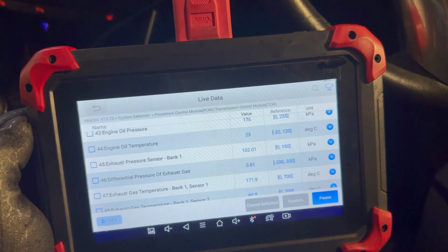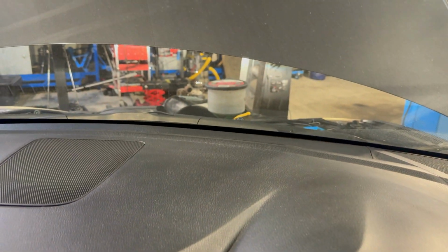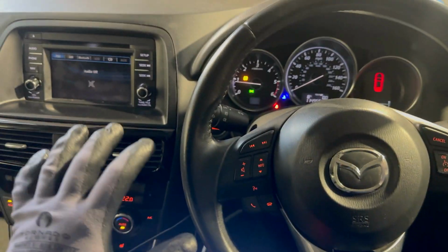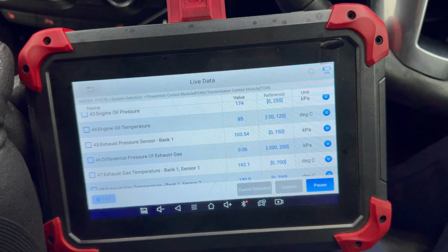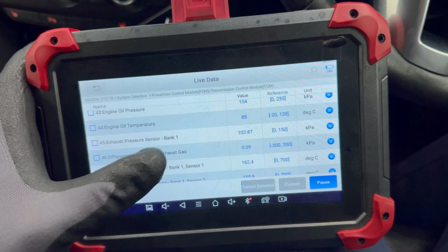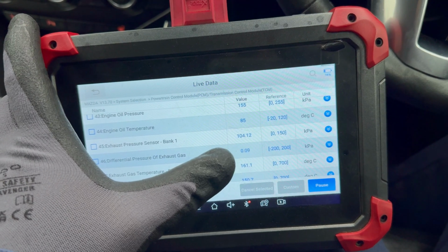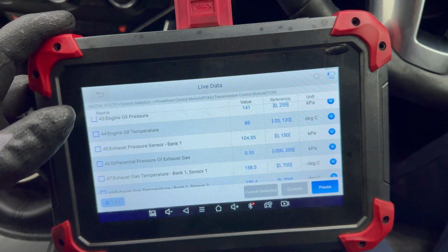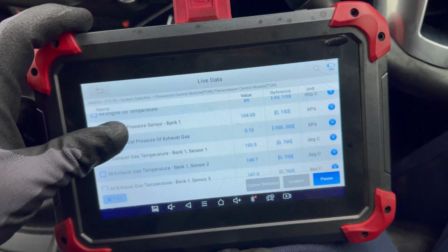So now I'm going to let the cooling system bleed, do the reset of the adaptations, and then take the car for the test drive. I'm back from the test drive. I triggered a DPF regen. Have a look at the DPF numbers. I would say averaging 0.1, which is very low. Obviously it just had a regen.